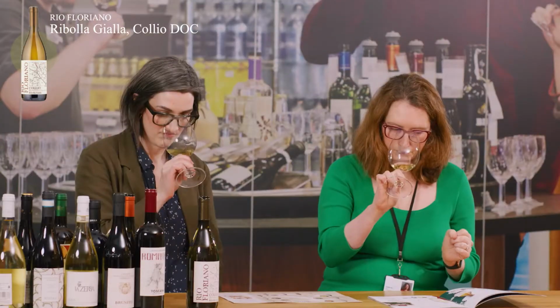climate. Now, what I really like about Ribolla Gialla is it's quite textural. So yes, you get really nice stone fruit on the nose, but for me, it's all about the palate. So have a quick smell. And there's apricot, a slightly spicy character going on. But I'd say let's get to the palate.